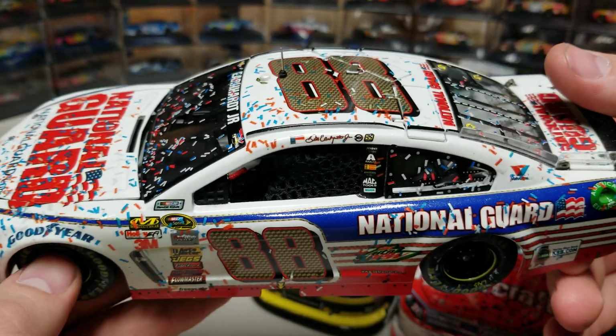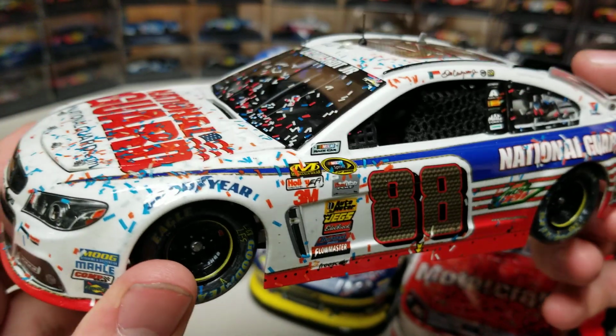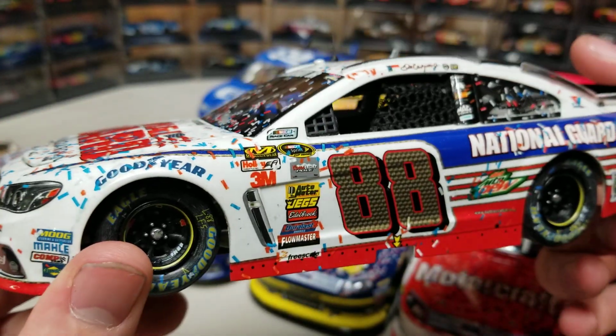I shouldn't say he dominated the race. He was good once they got to night because there was a delay. But overall, I can't remember if this was the delay for the pothole or what the delay was on this one. No, the pothole was earlier. This one, there was a delay for something, but it was supposed to be during the day, and it ended up finishing at night.